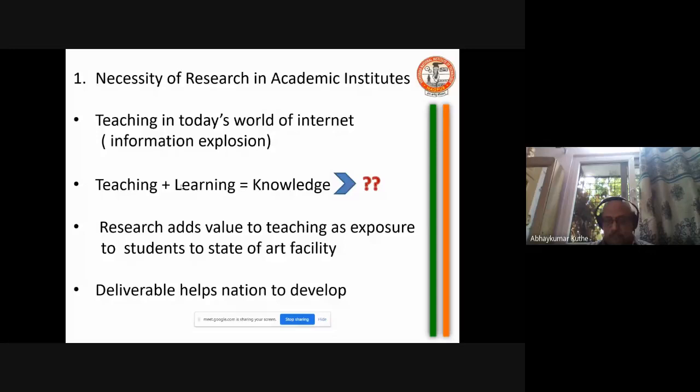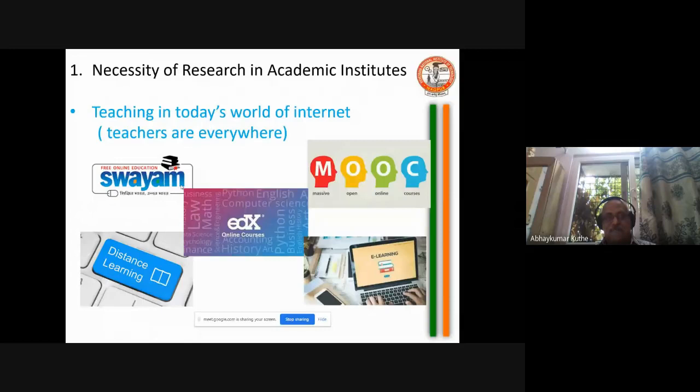So the first point is teaching in today's world of the internet. As I have written in brackets, teachers are everywhere now. Gone are the days when we used to see the teacher only in an academic institute. Now teachers are everywhere. I hope everybody must be aware of the various initiatives by the Government of India, like Swayam, then e-learning, distance learning, MOOC. And there are international champions also in online teaching, like edX and Coursera. They are all people who are taking more interest in online courses. So I should say that teachers are everywhere.